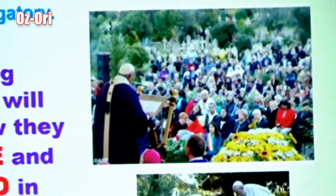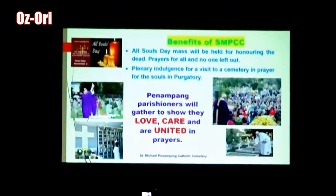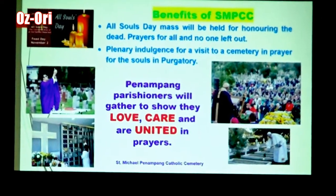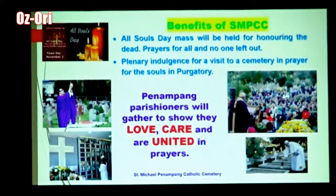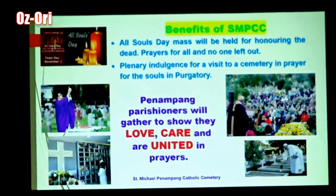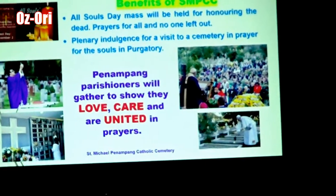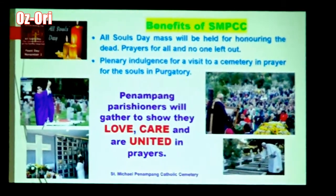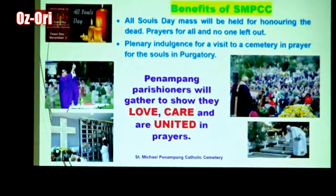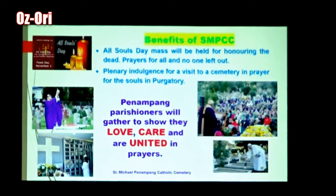Even in the columbarium, the priest will go and bless it. I think all of you here, brothers and sisters, you all know that you can get plenary indulgence for visiting a cemetery and praying for the souls in purgatory. So, I am quite certain that Penampang parishioners will gather together to show your love, your care, and we stand united in prayers. So the souls can quickly go up to heaven because we are going to storm heaven. Lots and lots of prayers for those in purgatory.